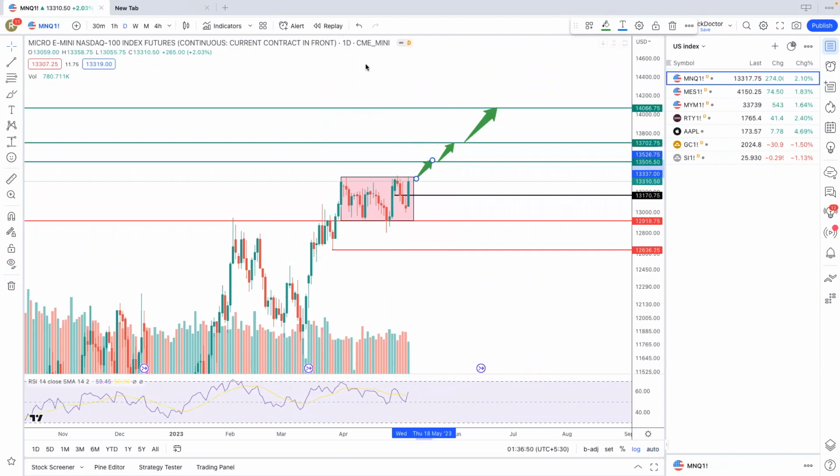My analysis says currently it is trading near 13,310 on the Nasdaq 100 current contract future. Once it starts trading and sustaining above 13,350, the first target is 13,500. This is the yellow line, this is the green highlighter. The second target is 13,700 and the third target is 14,050. The condition is we need to stay and sustain above 13,350.